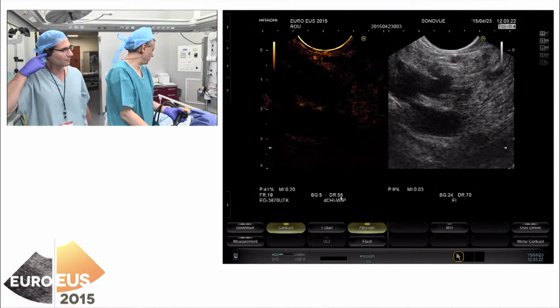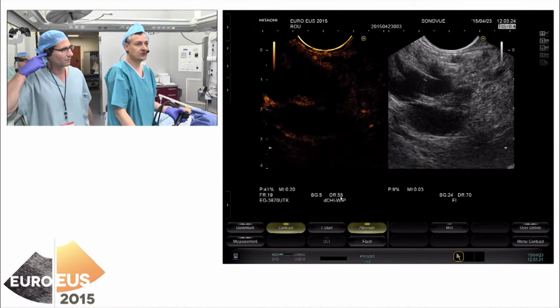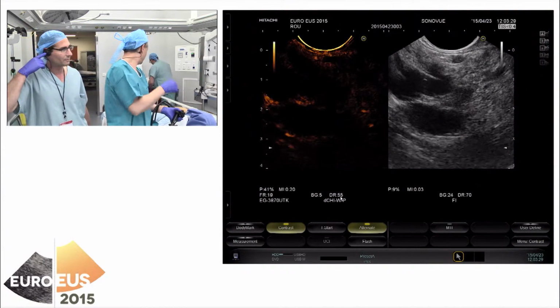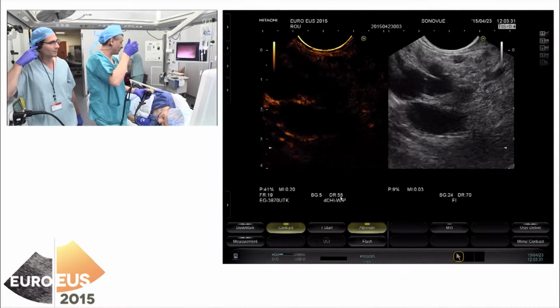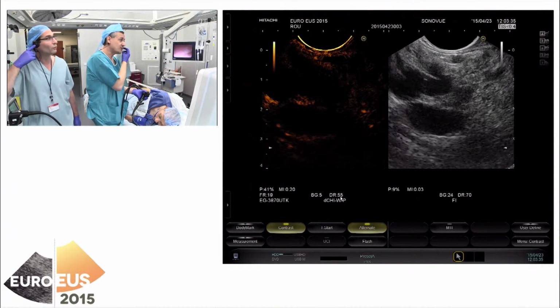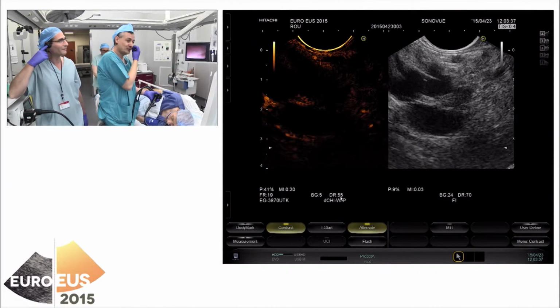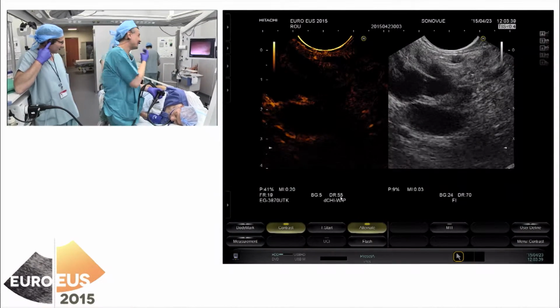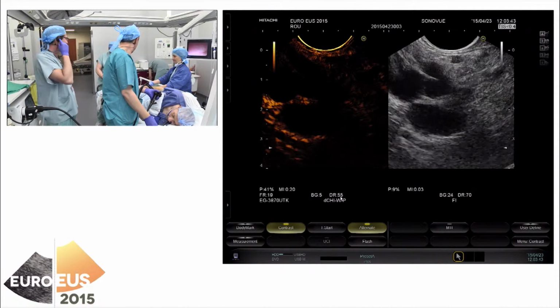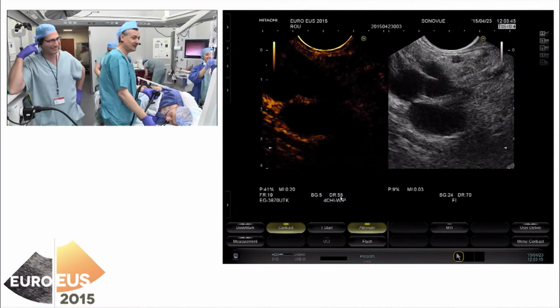And then I think we can inject some contrast, please, if it's possible. So we'll mix some contrast. The contrast, as you probably know, is Sonoview. Yes, it's Sonoview, not we're not doing the CLE. We forgot to prepare it. No, it's okay, we will mix the Sonoview now.